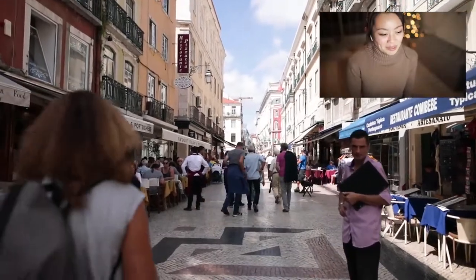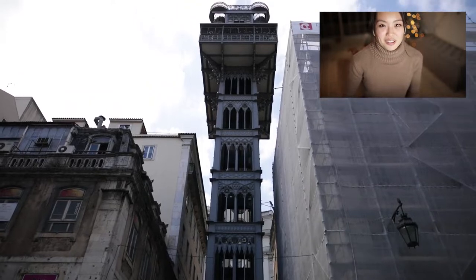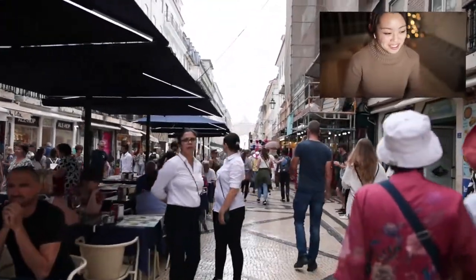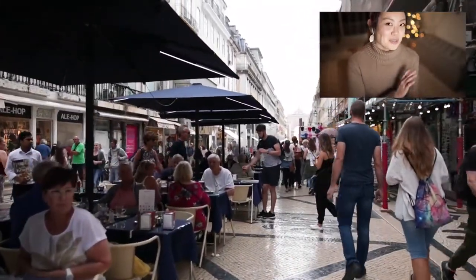So while we were in Lisbon, we got to see the Santa Justa lift, which is also called the Carmo lift. So you can see this lift from the Rua de Santa Justa. It's a beautiful shopping street and lots of beautiful restaurants.